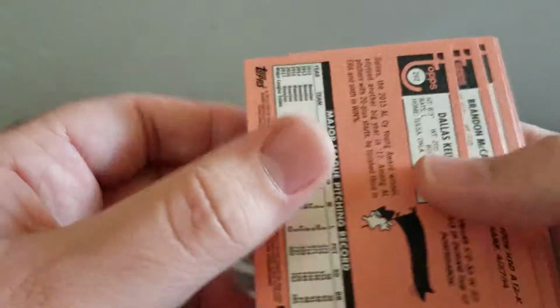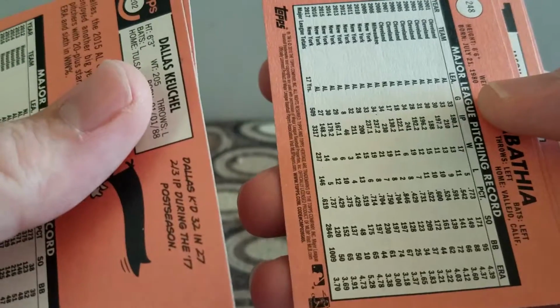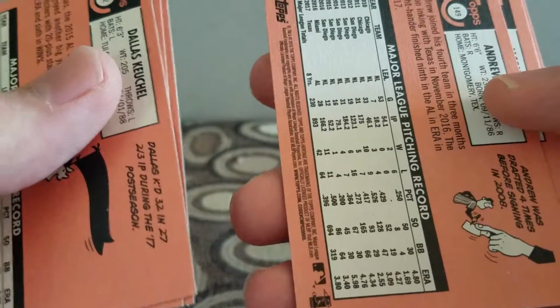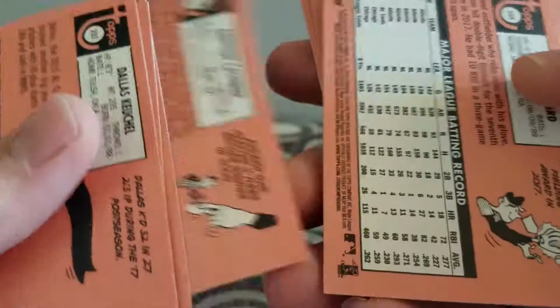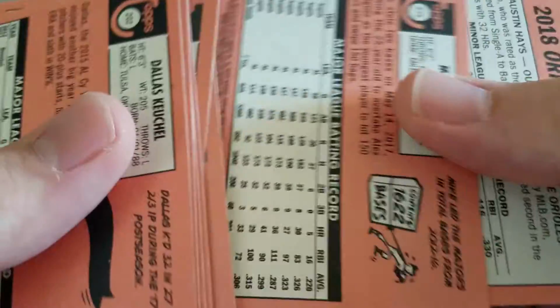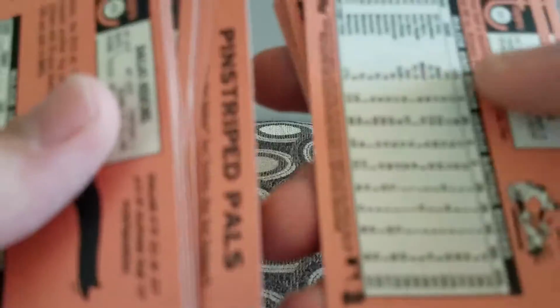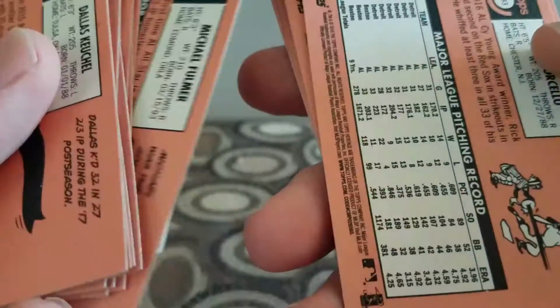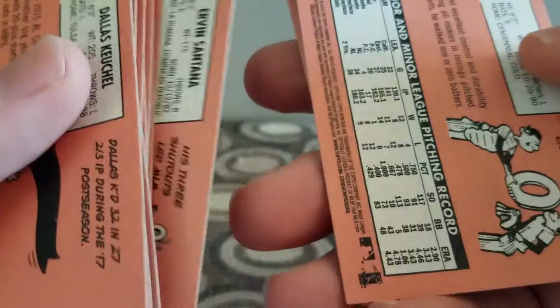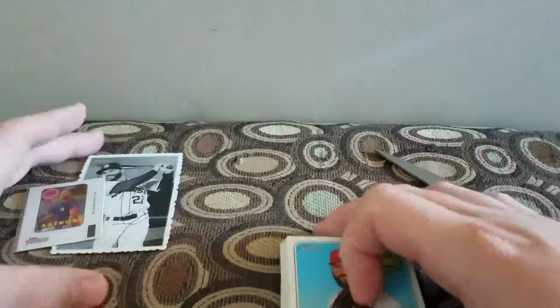Let me check and see. I don't think I got a short print or anything. Are there any numbered cards or anything? So I didn't even get a short print or anything, but still kind of cool.